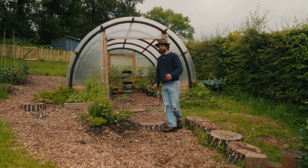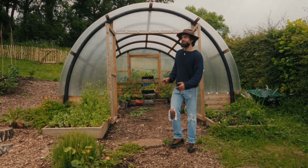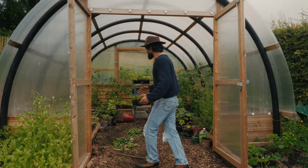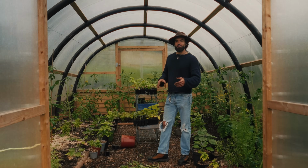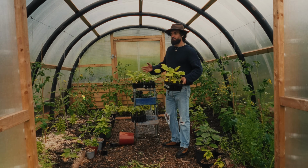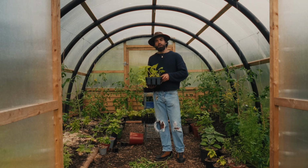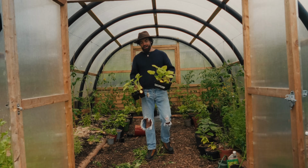In the early days when I first thought of moving back to Wales from the big city of London and starting to grow food, it was almost like a subconscious decision, like I was just guided to do it. I know that sounds a bit weird, but with lockdown and COVID at the time, stuck in London in my house with a small balcony, I felt so powerless. I really didn't feel in control of where my food was coming from. I didn't feel very healthy eating the food that I was eating, and I knew I needed to make a change.